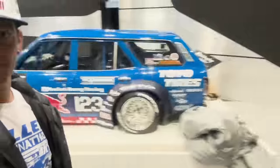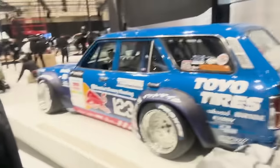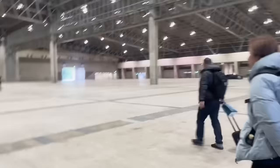D1GP, we're coming. Remember, this thing was built in less than 2 months. Full transformation. But yeah, things super nasty. Thank you guys so much for your support. Peace out, we'll see you at the track. Woo! D1. Whoa, that is a change.